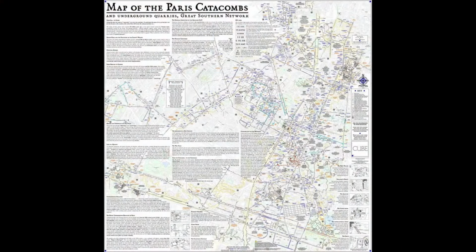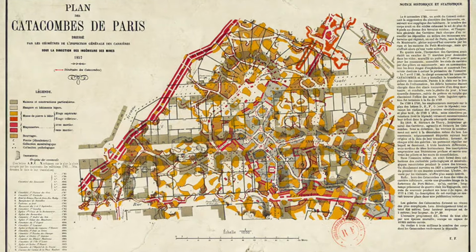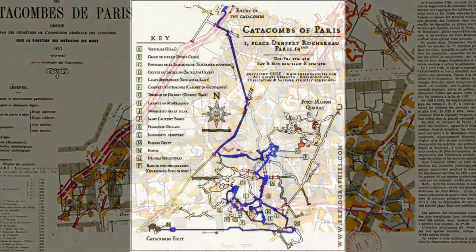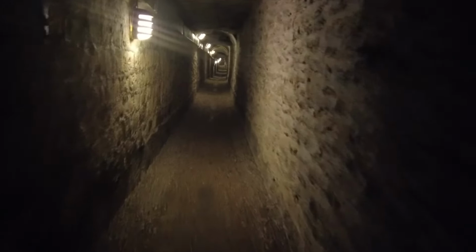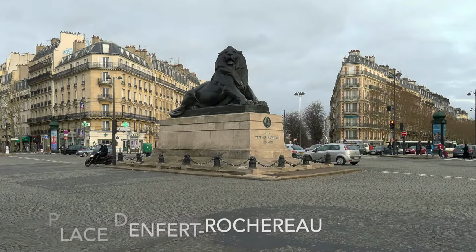The catacombs cover more than 300 kilometers, that's around 200 miles, beneath the 5th, 6th, 14th, and 15th arrondissement of Paris. Of this vast labyrinth of tunnels, quarries, and rooms, only a small fraction is accessible to the public. I will guide you through the section operated as a museum, which is open to the public for a cost of 29 euros. The catacombs' official name is the Denfert Rochereau ossuary.